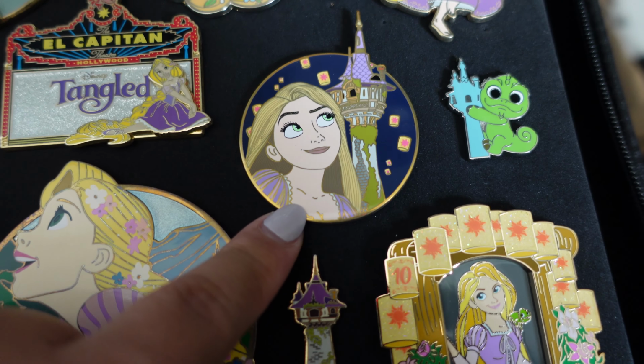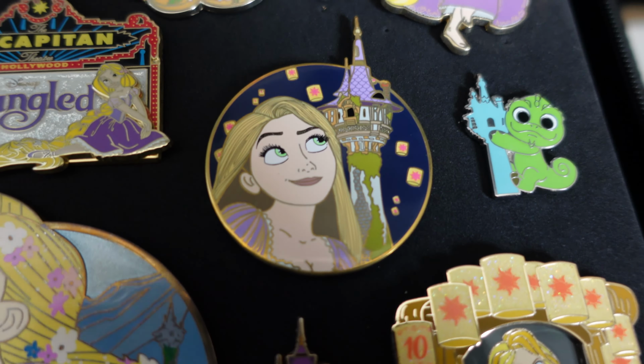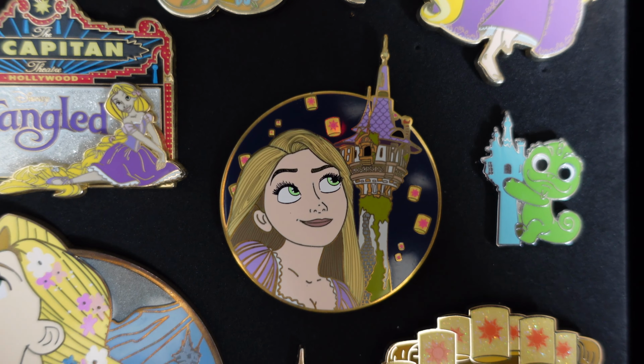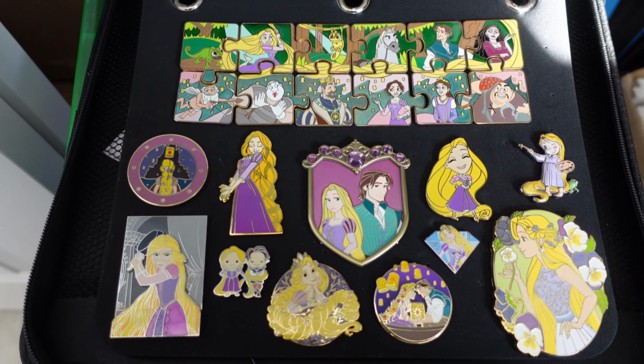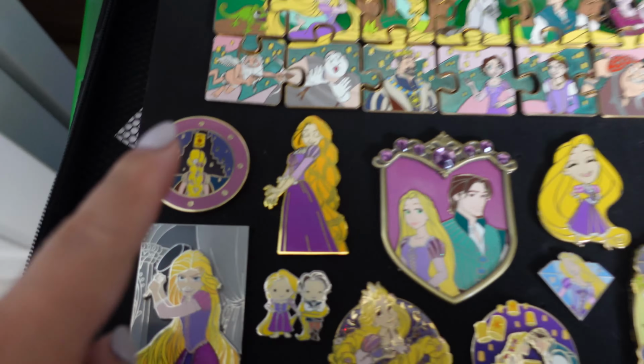And then I do have this pin as well. I cannot remember who the maker is, but I do like the art on this pin and the lanterns in the background. No fantasy pins on this page, but we do have a third page of Tangled, and there are a couple fantasy pins on here as well, so I'll point those out.